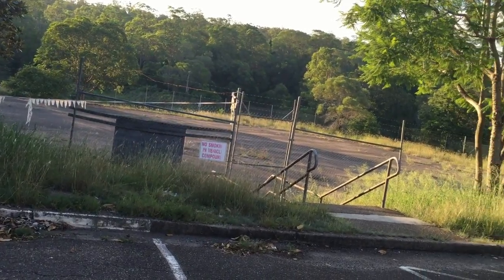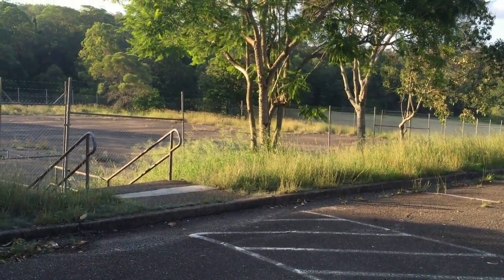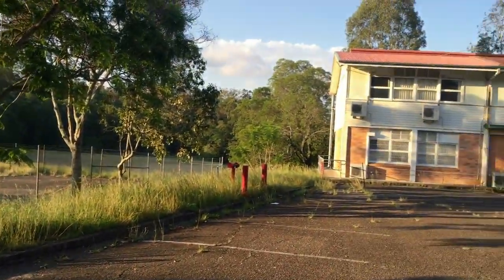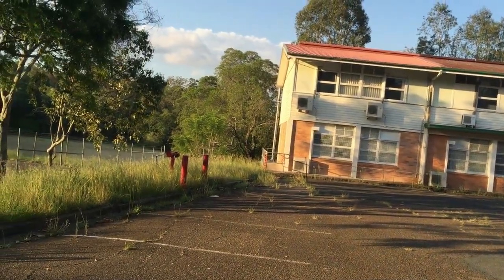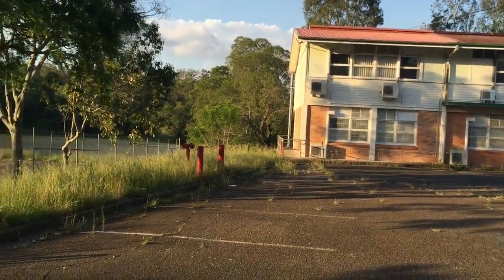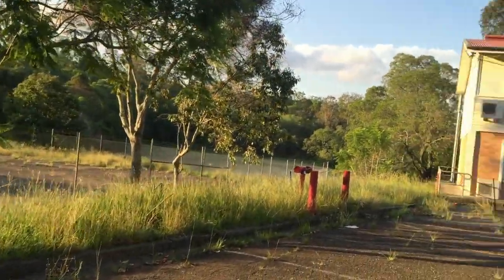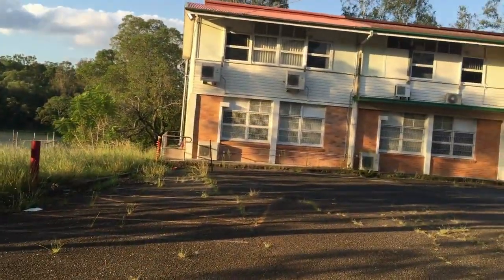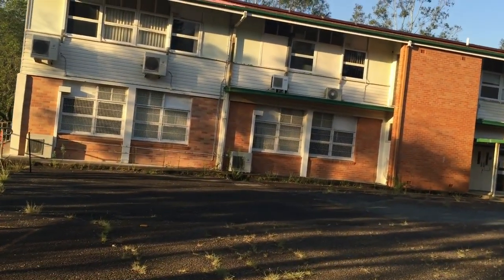Oh, the basketball fields. How could it get to ruin? Look at that, the basketball fields. I remember those. And there we go. That's my form class, grade 8. That was my form class down the bottom there. Geez, it's really gone. It needs a good mow, but the buildings, they've certainly aged quite a bit here.